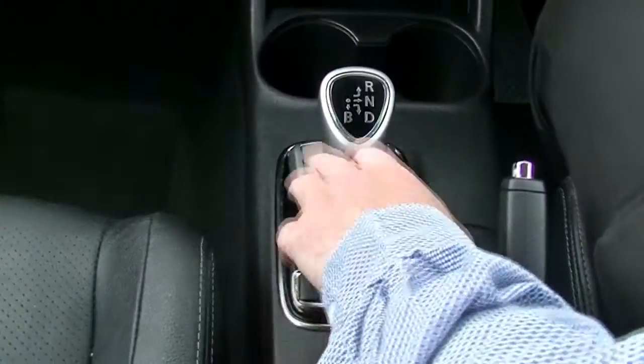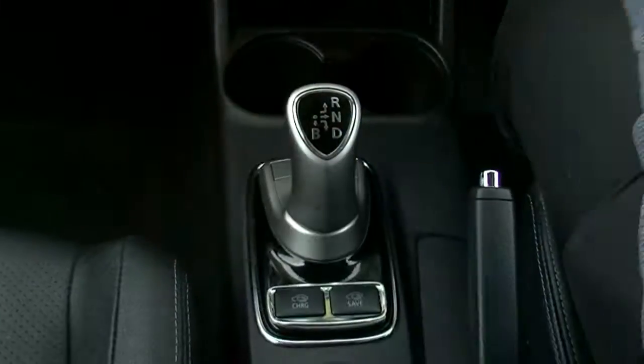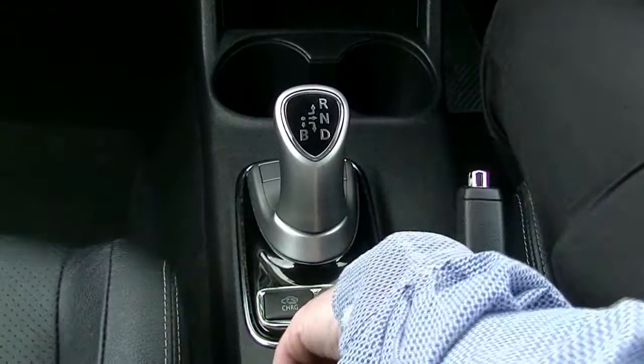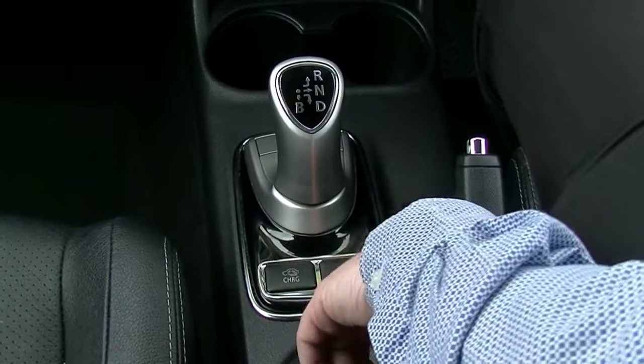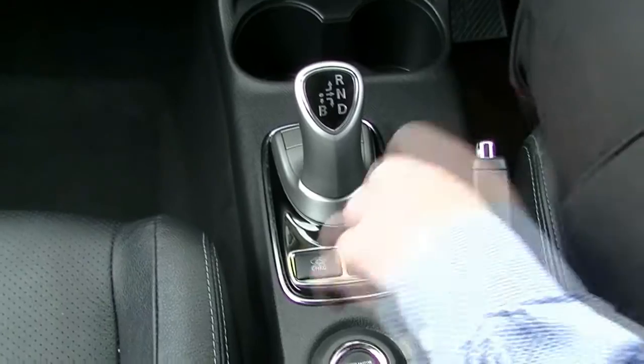We have our charge button here, so as you can see, we're sitting here in charge mode now. Go to normal, and it's automatically taken us off the petrol engine and going for the battery. And then we have our save button, so that will automatically save the battery that you've got and keep that amount of battery in there, so it'll kick the petrol engine in when you need to.